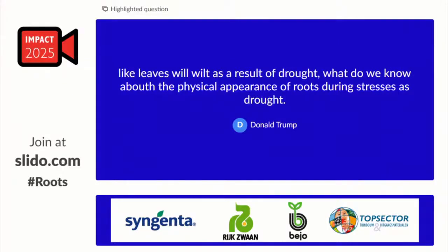But still, on behalf of Donald Trump, the question reads, leaves will wilt as a result of drought. What do we know about the physical appearance of roots during stresses of drought? Do we see any changes as a result of that environment?